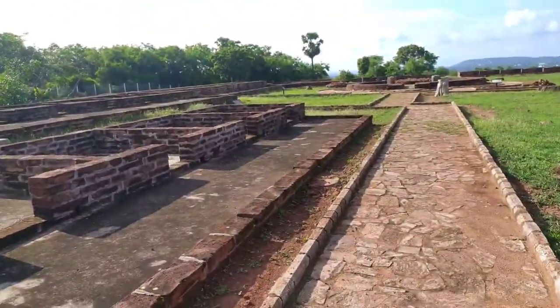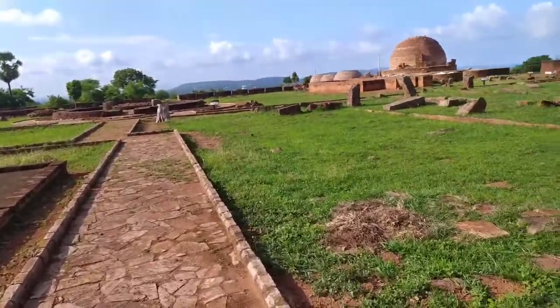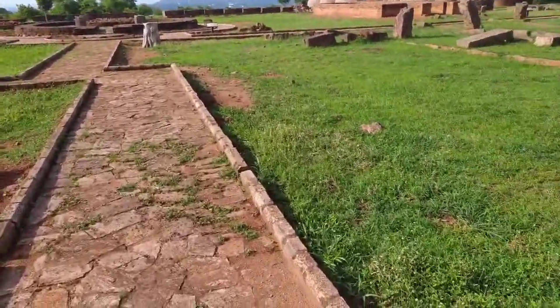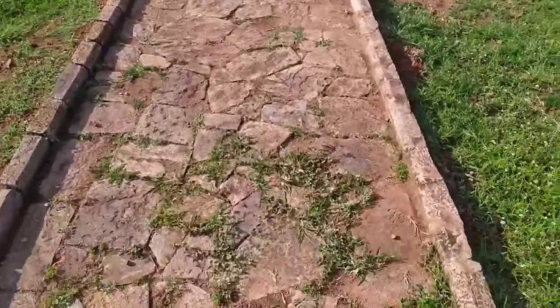Phenomenal. At least 1,000, at least. Maybe, taking a wild guess, but yeah, many Bodhis must have surrounded this place, must have resided in this place, apparently. This is beyond perfection.